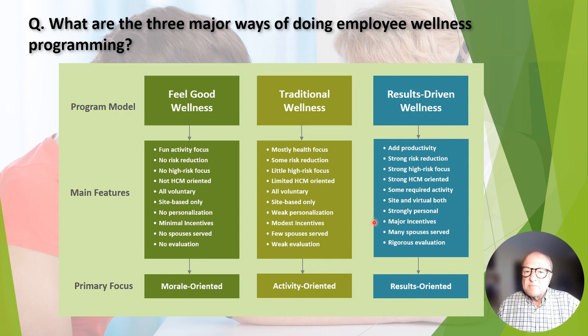We begin to get major incentives. This is where we get into the $600 to maybe $1,200 of reduced premium contribution on our health plan benefits for involvement in wellness. And we begin to see many more spouses served, and we usually end up with more rigorous evaluation. And again, this last model, the third model, is really what we call a results-oriented model. That's why we call it, obviously, the results-driven wellness model.